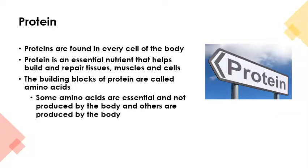Protein is the third nutrient, and proteins are found in every cell of the body. Protein is an essential nutrient that helps build and repair tissues, muscles, and cells. The building blocks of protein are called amino acids. Some amino acids are essential and not produced by the body, and others are non-essential, meaning they're produced by the body.